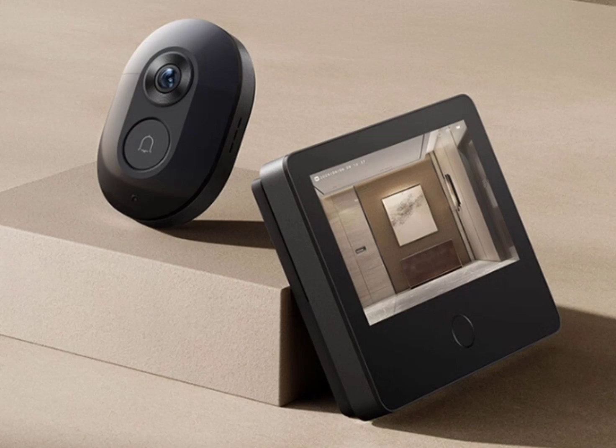Security is further enhanced with built-in dual human body infrared sensors that cover a wide 180-degree horizontal range. Whenever motion is detected, the camera automatically triggers recording. The 3-level detection sensitivity can also be adjusted to suit your specific needs.